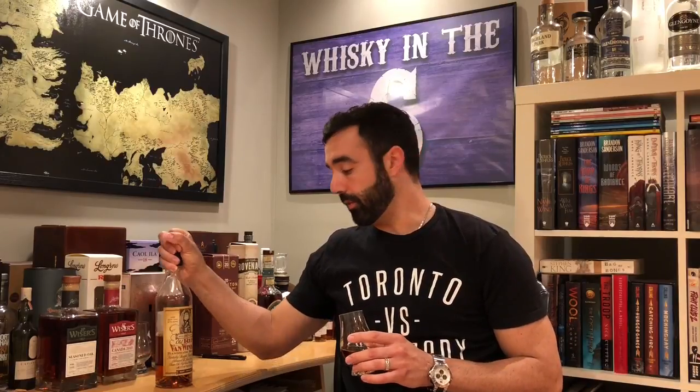This is 10 years old at 53.5%. The William LaRue Weller is about 12, sometimes older, depending on the year you get it. And it's bottled at barrel proof, so between like 64 and 70% ABV. I'm gonna taste this, nose this, and give it a mark.